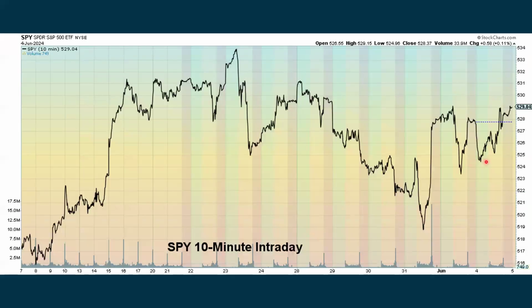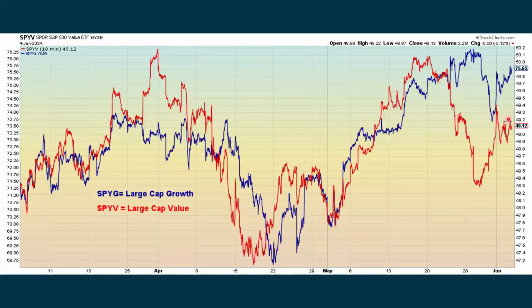Here's our intraday chart, really not showing us too much. We did see a real drop off here in the futures as things were getting more negative, but then the gradual climb back up, and we're slightly positive to a bit unchanged in the initial overnight session. We are still looking positive here. We're seeing the blue line above the red line.